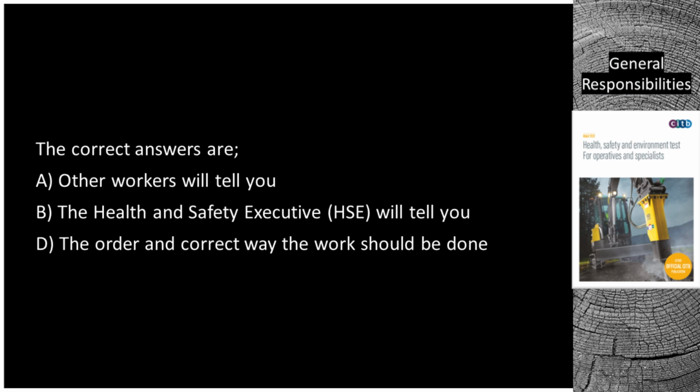The correct answers are A. The materials, tools and equipment needed. B. The people involved and the level of competency and training required. D. The order and correct way the work should be done.